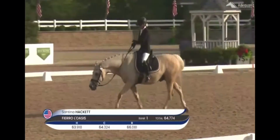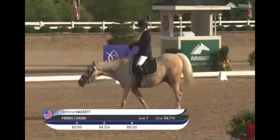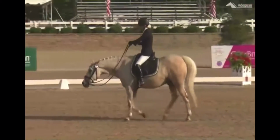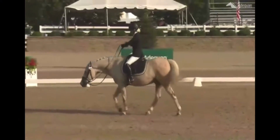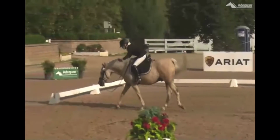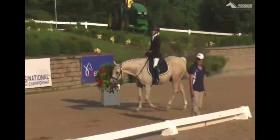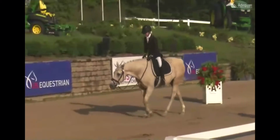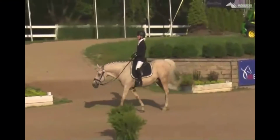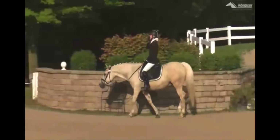Remembering that the collective mark is the last double coefficient, and it's about overall general impression. In these tests, we used to have 4 collective marks, but they became consolidated about 3 or 4 years ago into one, which is basically putting all the responsibility on the rider to perform all that is looked for in terms of quality of gaits, impulsion, submission.